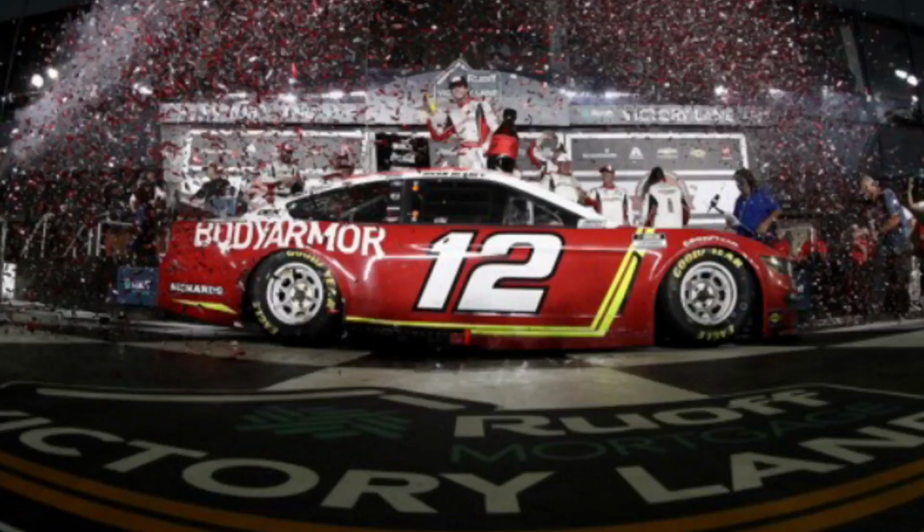Number 1 on my list right here, guys. Ryan Blaney's Daytona 400 race winning car. This thing is so cool. So not only is it the body armor paint scheme he won Atlanta with earlier this season, but it is completely covered in confetti.